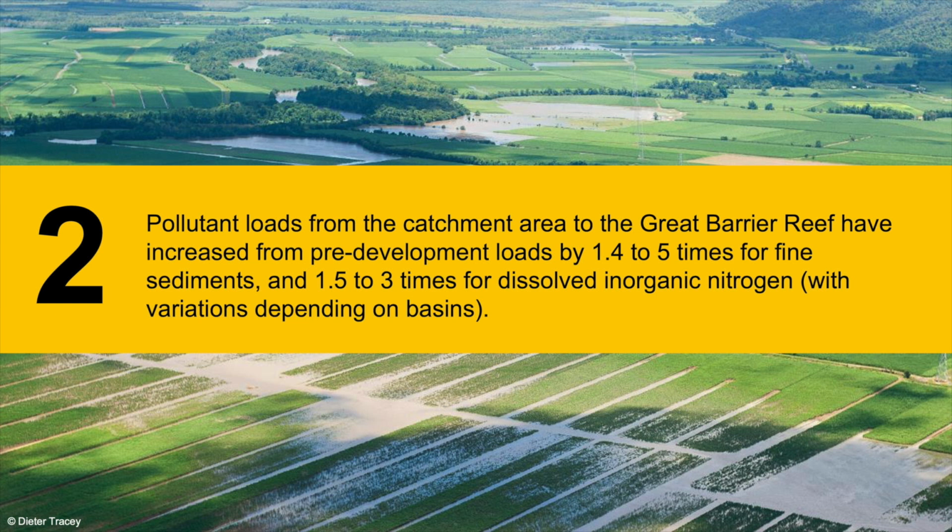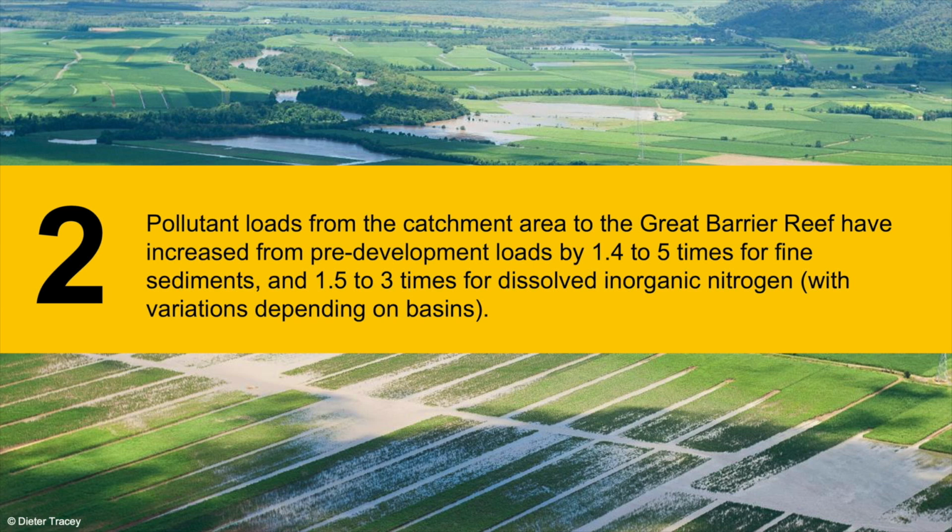Pollutant loads have increased, and that's supported by multiple lines of evidence: monitoring, modelling, and other sources of information. For fine sediments, 1.4 to 5 times, and for dissolved inorganic nitrogen, 1.5 to 3 times. Those ranges are there because it varies across the basin. I should highlight that when I'm talking about these conclusions, I'm talking across the whole Great Barrier Reef, but of course there are specific results relevant to each region and each location, and they do vary a lot.